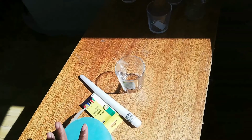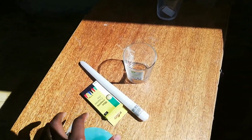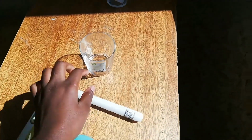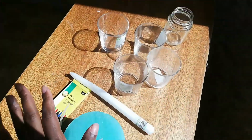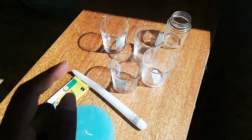Alright guys, so while I wait for the paint to dry, I'm going to dice this huge candle, change its colors using the wax colors, and then use this big candle for the wicks. I'll explain everything later, and then melt it and put it in my own glass, and I bought a jar. So I'm going to melt these and then put them in that. I don't know if I'm going to share the process, but I'm going to try my best to do that.